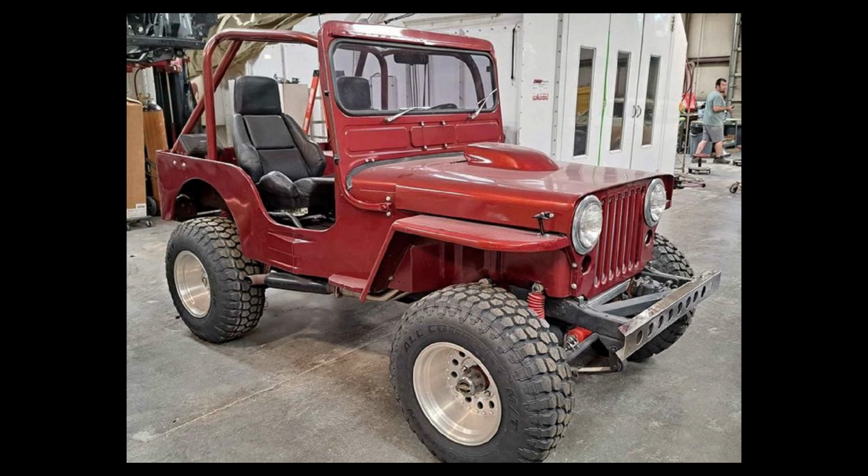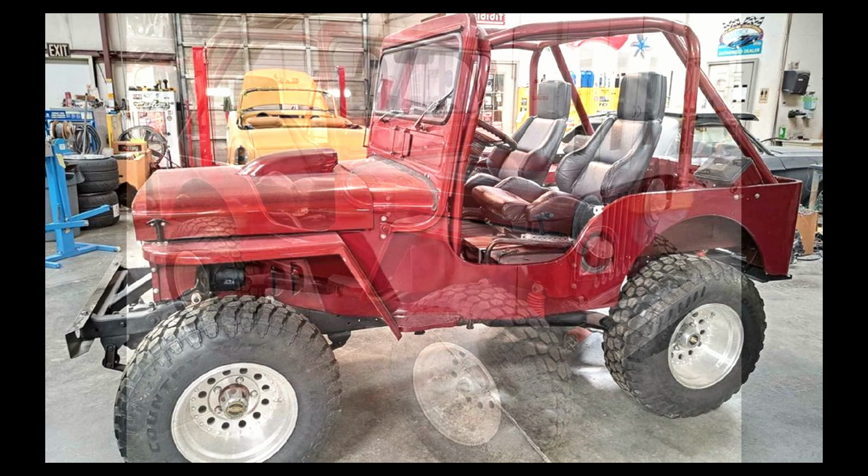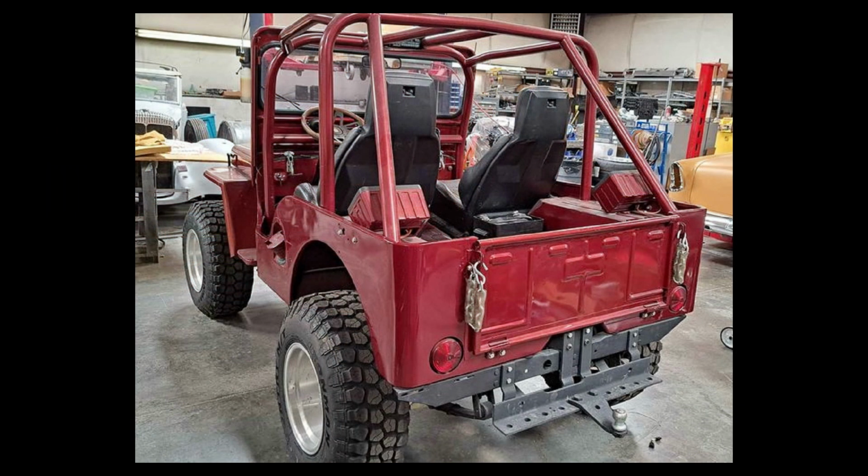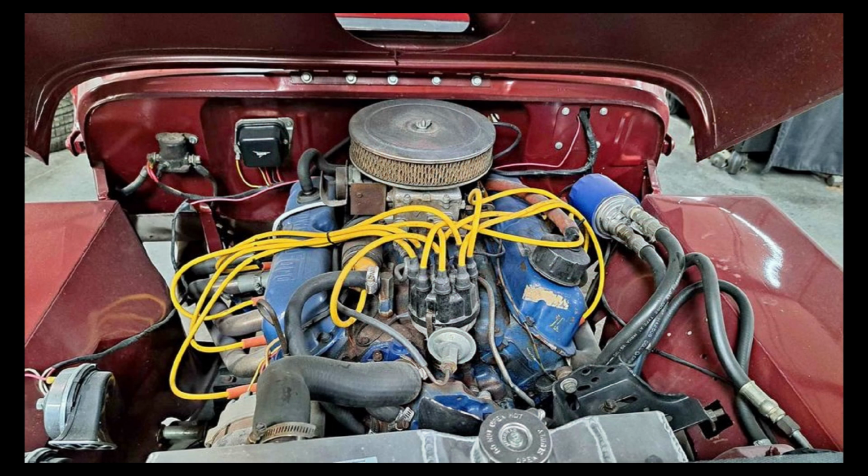And here we have a 1951 Willys Jeep, listed for $15,000 US in Clinton, Tennessee. It has an automatic transmission, clean title. This vehicle has no significant damage or problems. From the seller's description, 1951 Jeep, 302 motor, runs great, 3-speed. New tires, brake lines, brakes, fuel pump and battery, runs and drives good.